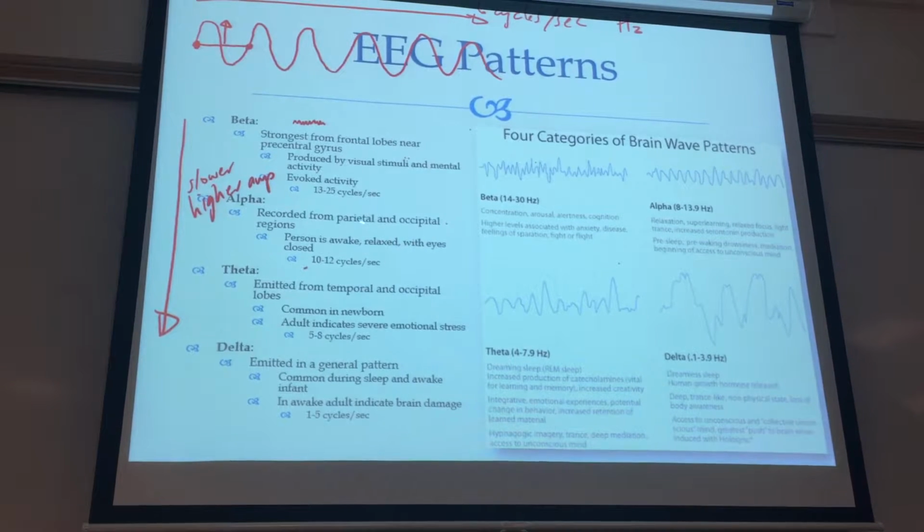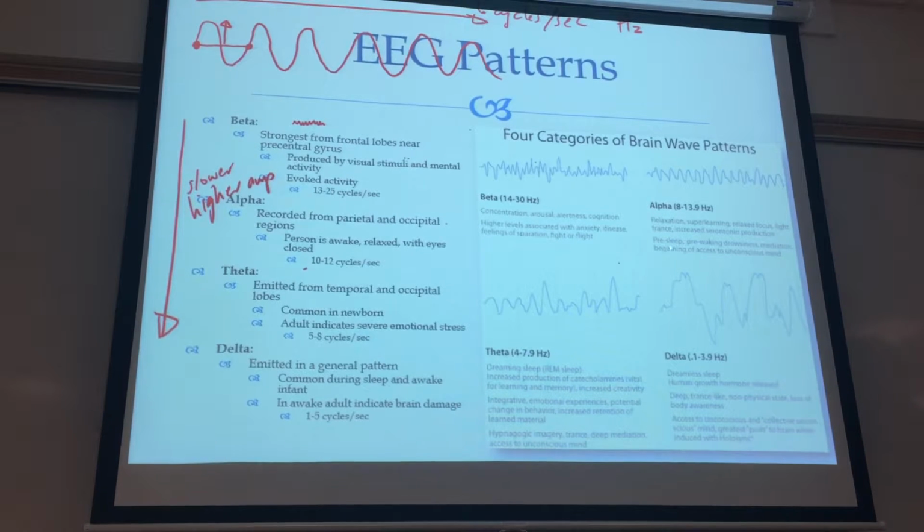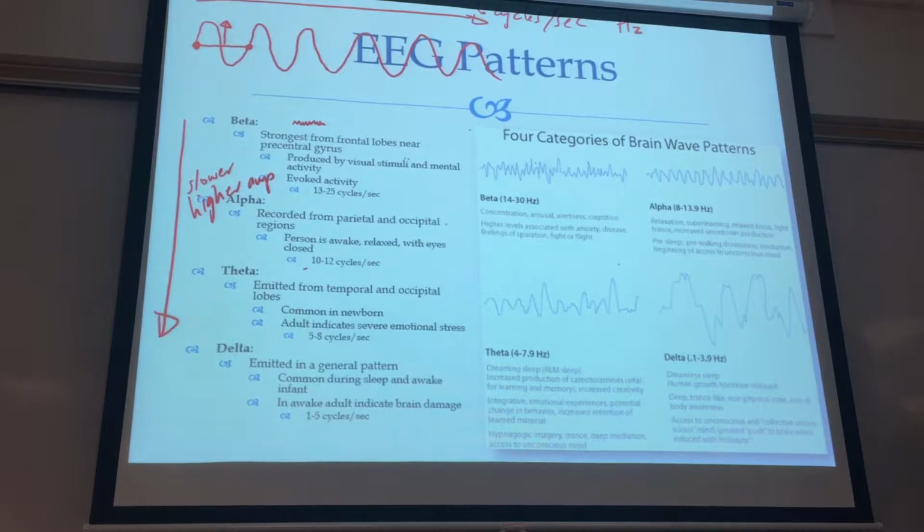And where do we typically see those? Parietal and occipital lobes. You would measure alpha waves in somebody right before sleep. You actually get it during meditation. And you also get it from watching TV. So if you sit there and you kind of just zone out on the TV and you don't really think about anything at all, measure it, you'll see a lot of alpha waves happening.